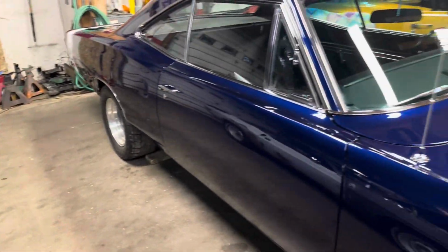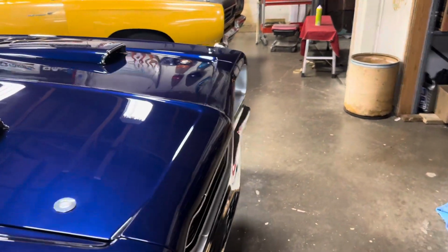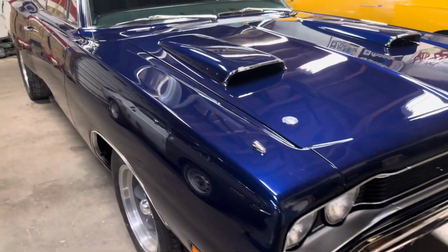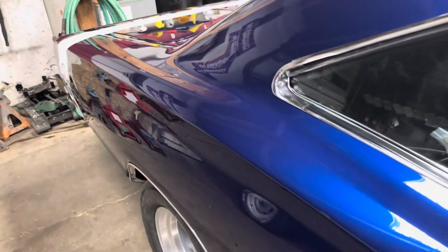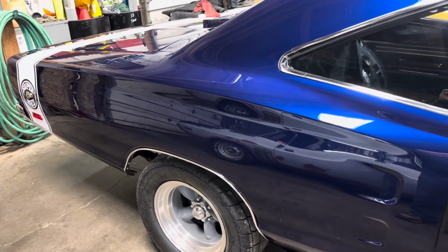Here's another car that we are just about ready to wrap up. This is a 1969 Coronet 500. It is a Super Bee tribute or replica. The car was originally born white, and this color that it's sporting right now is a 2016 Jazz Blue. And Chris and I went ahead and rebuilt this car.